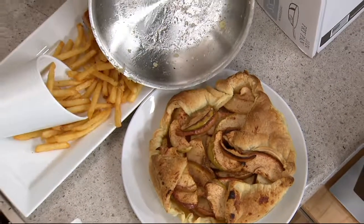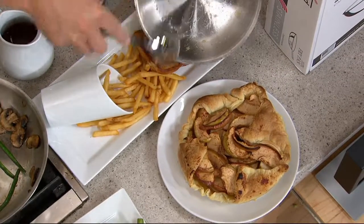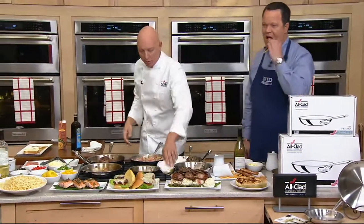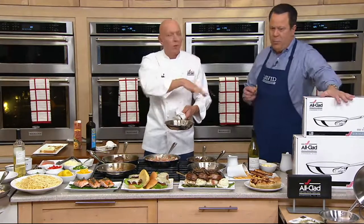This is awesome. I mean, look at this. We did an apple tart in this pan. Notice how it releases from the pan, but gives you a perfect brown, even heating. You name it, David, you can do it in here. And here's another thing. We talk about cleanup. Don't be intimidated. When you use All-Clad, when you make your sauce, once you've deglazed it, you get a little liquid in there.